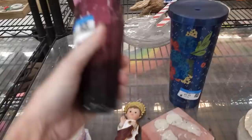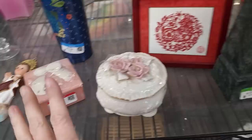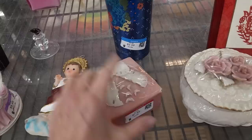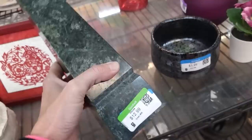Pretty little purple glass, but nothing significant. And I just have to laugh. It's still here and it's still red tagged at $7.99. If you don't know, this was broken when I was purchasing it one night and it got accidentally shoved off the counter. And there it is, still there. But now we have an obelisk. This is a marble obelisk. It is $12.99. I wish they hadn't written the 13 on the bottom, but they did.